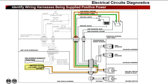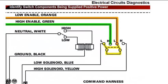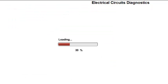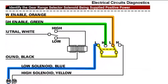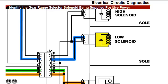When the key switch is on and the transmission is in neutral, the neutral switch is closed. The shift knob circuit has a selector switch for high and low range gear selection. The schematic shows the switch in the low range position. Voltage exits connector J2 of the transmission wiring harness through pins A and B. With the low gear range selected, voltage travels through the OEM lever harness, the shift knob circuit and into the shift knob. Pin A is identified as the low range enable circuit of the transmission wiring harness, and pin B is identified as the high range enable circuit. Voltage on both circuits of the transmission wiring harness when the key switch is on enables the low gear range solenoid in the transmission.